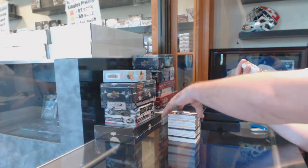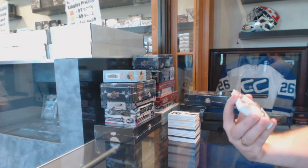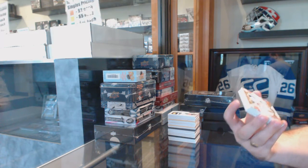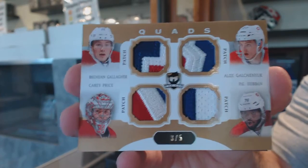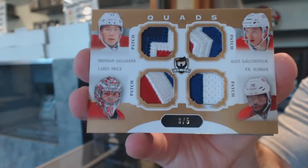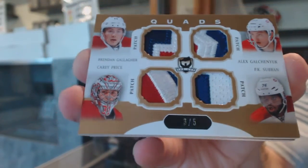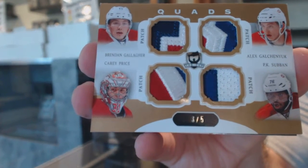Oh, that's just nasty. We've got a quad patch, number 3/5 for the Montreal Canadiens, Brendan Gallagher, Alex Galchenyuk, Carey Price, P.K. Subban. Three of five, quad patch.